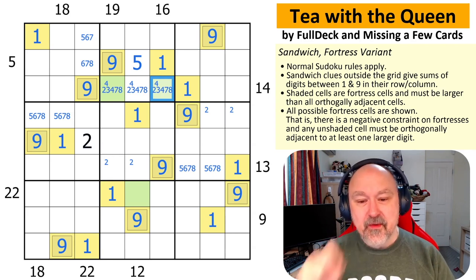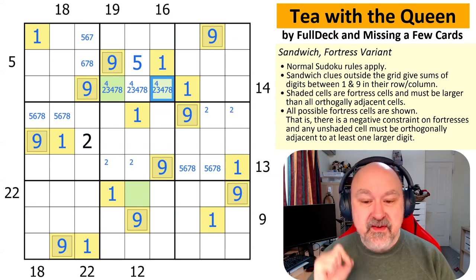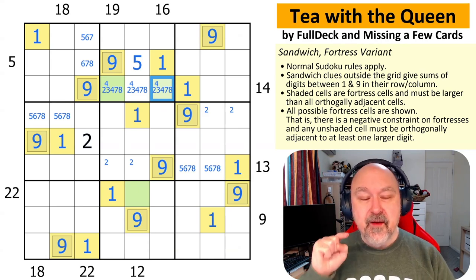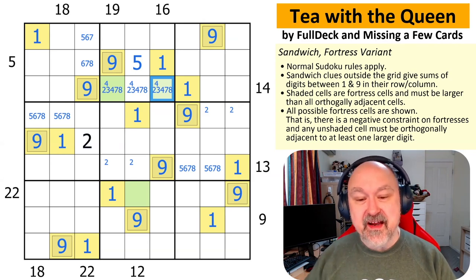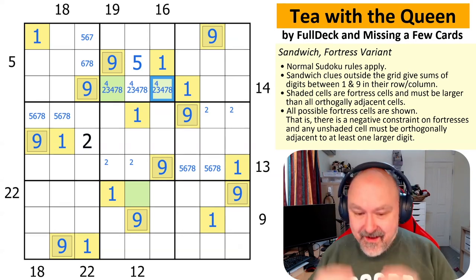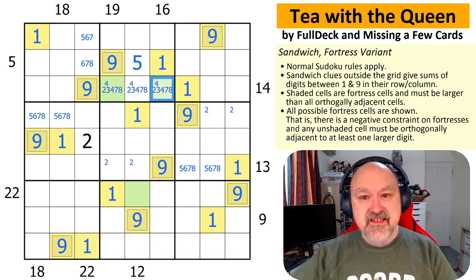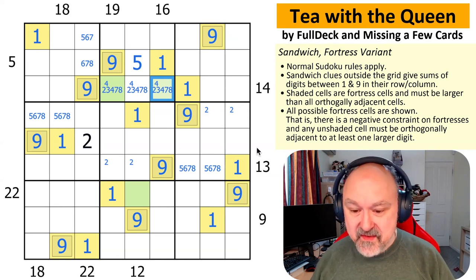I wanted to really showcase this because I thought this was really cool, and I'm actually thinking of using this in a sandwich puzzle because I really love this logic. I've never seen it before. So I wanted to keep this in, even though it's probably not needed. And now I'm going to have a look at this puzzle again, remembering there is a negative constraint on the fortress cells. I'm sure many of you were going, but you can place digits, because I haven't looked at the negative constraint yet. I'm about to do that now.